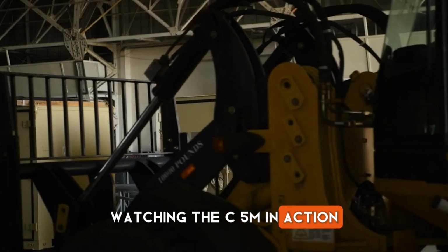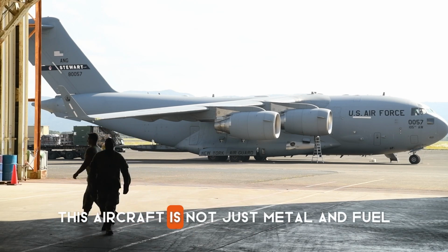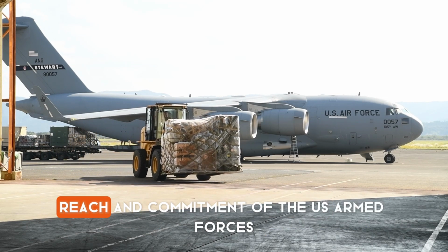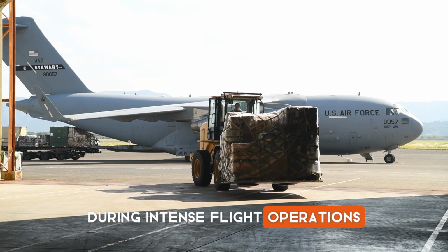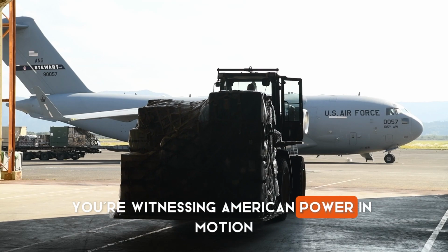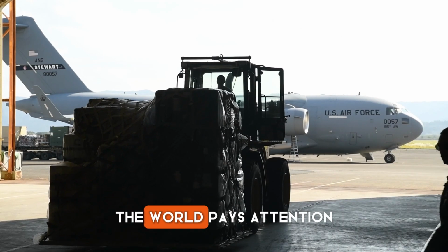Watching the C-5M in action, lifting off into the skies under a blazing sun or landing on a fog-covered strip in the Arctic, it becomes clear this aircraft is not just metal and fuel. It's a moving fortress, a lifeline, a symbol of American engineering, and an enduring testament to the strength, reach, and commitment of the U.S. Armed Forces. As it thunders overhead during intense flight operations, with afterburners humming and ground crews saluting from below, you realize you're not just watching a plane. You're witnessing American power in motion. The C-5M Super Galaxy is more than an aircraft. It's a global game changer, and when it takes the skies, the world pays attention.